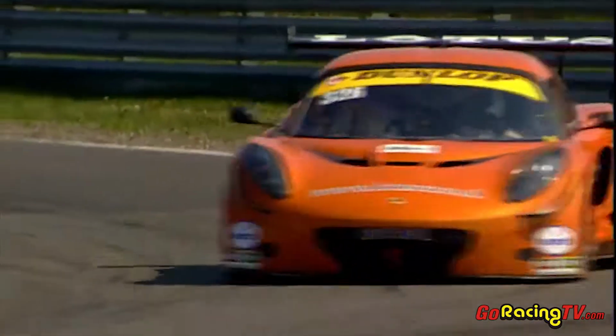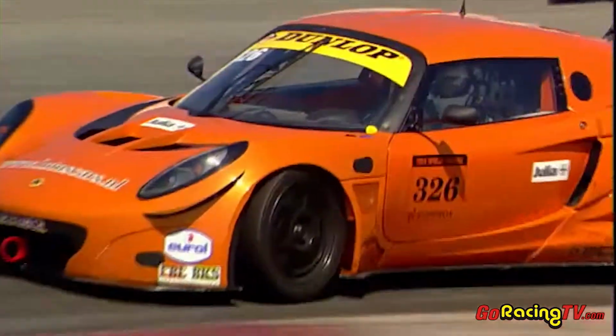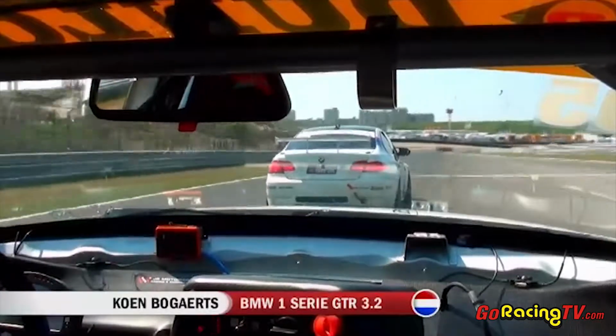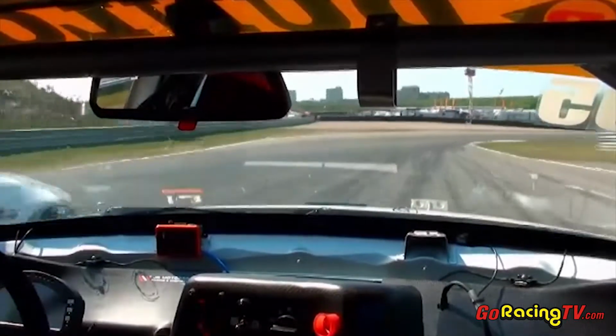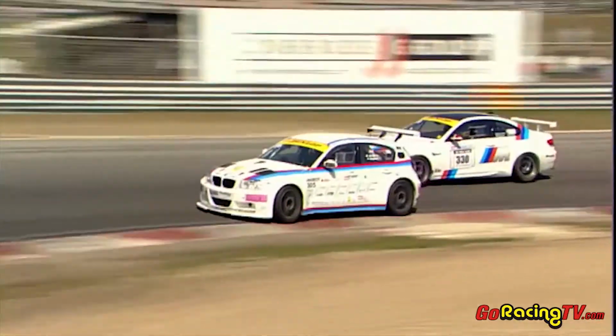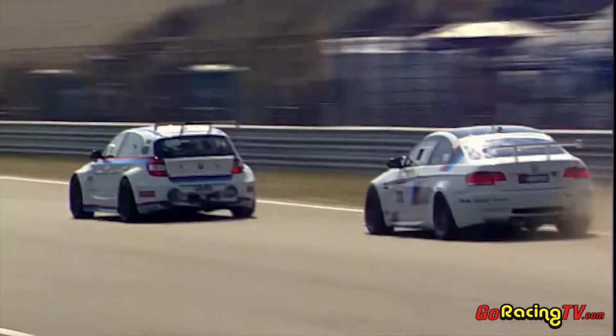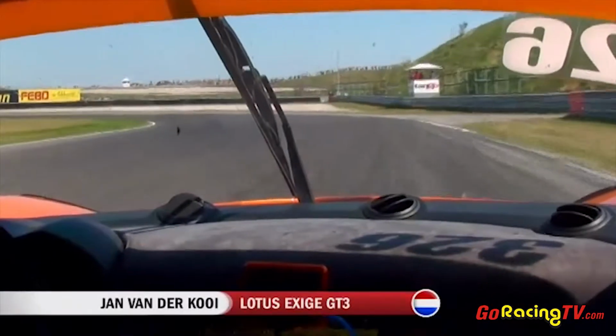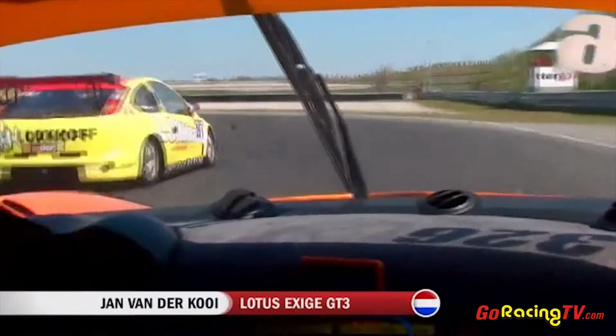Anyway, in first place, Jan van der Kooi with the Lotus. Fantastic car. Koen Bogaerts on board with him. Oh, that's a beautiful move. He's outbraking Michel Schaap. There's no answer. Or is it? No, on the outside, no chance. Koen Bogaerts, beautifully executed move on Michel Schaap. Let's see that again. No, we're not, because it's Jan van der Kooi. He's abandoning here.